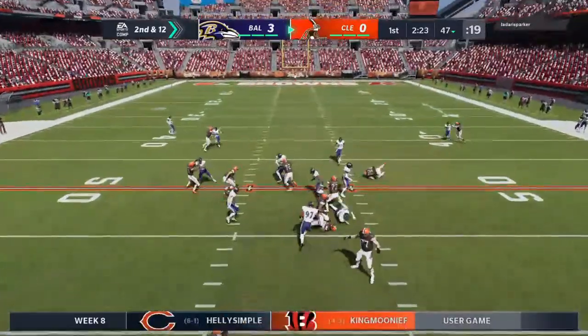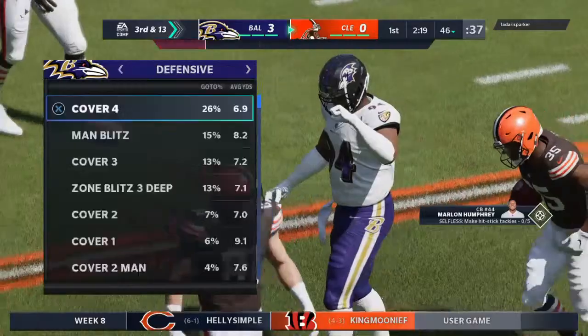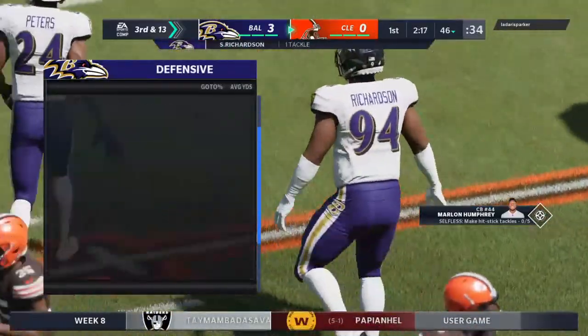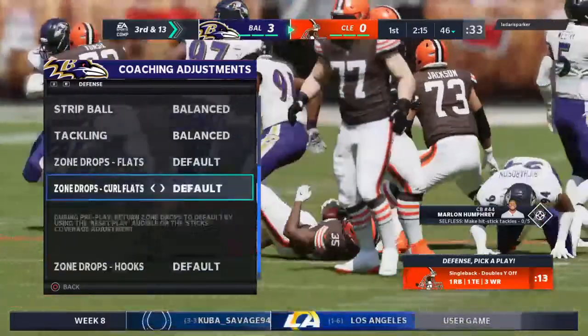On 2nd down, Mostert. And he is met quickly in the backfield. Down he goes, folded like a lawn chair. 3rd down, now even tougher. 3rd and 13 after that loss of a yard.